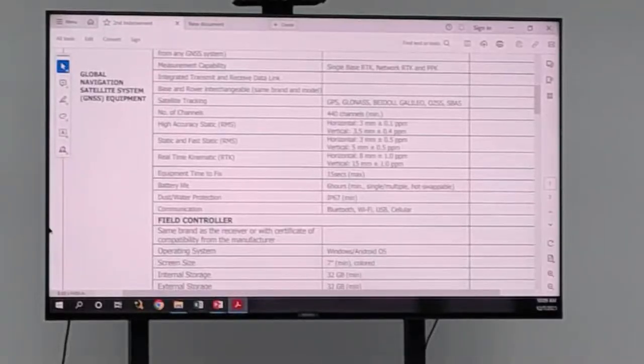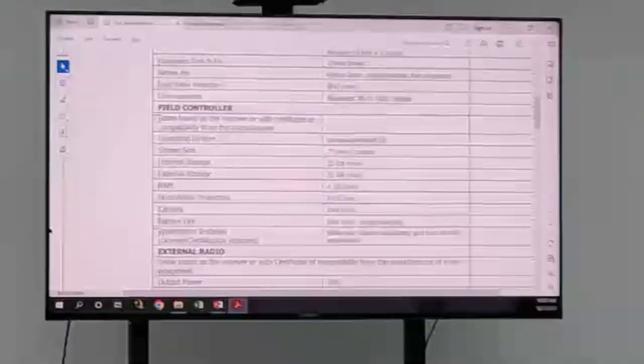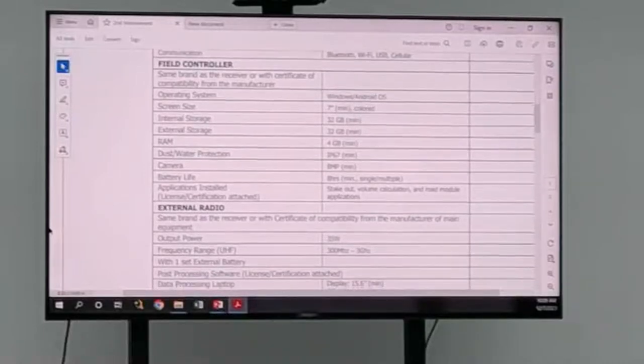Field controller: same brand as the receiver or allowed equivalent, with certificate of compatibility from the manufacturer. Operating system: Windows, Android, iOS. Screen size 7 inches minimum, color. Internal storage 32 gigabytes minimum. External storage 32 gigabytes minimum. RAM 4 gigabytes minimum. Water protection IP67 minimum. Camera 8 megapixel minimum. Battery life 8 hours minimum.